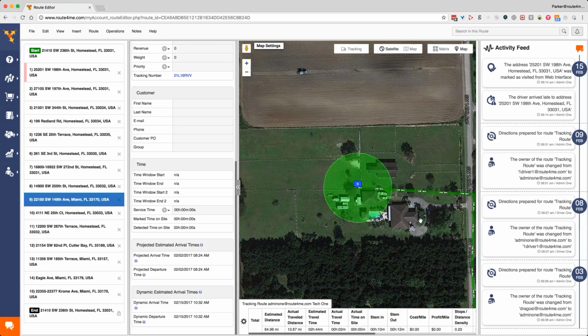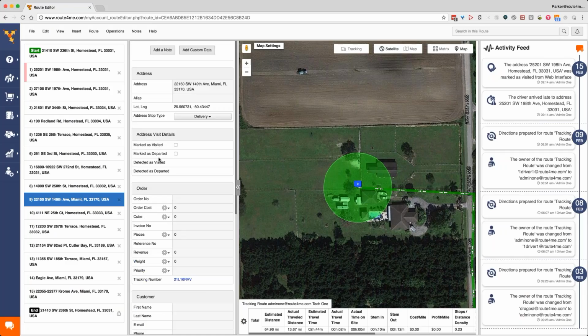What the geofence is, before I tell you how to modify it, is that as soon as the driver enters this green circle, this green bubble, as long as they're using our mobile app, it will automatically detect the driver as visited. And here in this section where it says detected as visited, it will assign a geolocated timestamp. So you'll have proof that the driver was there and exactly when he was there. There's no way to falsify this because the driver actually has to enter this circle. And as soon as they leave, you'll get another geolocated timestamp as soon as they leave that circle.